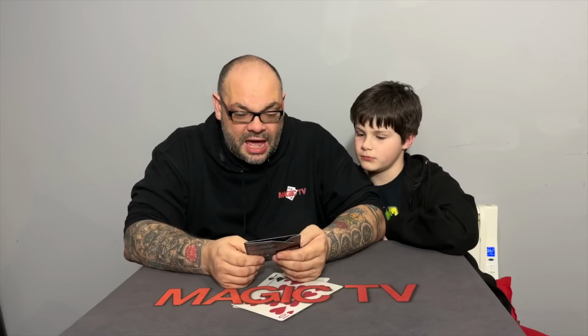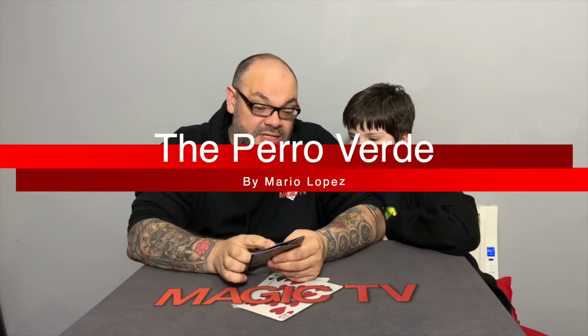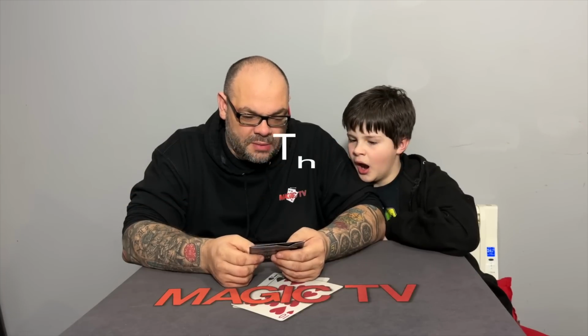Okay, so next up we have the Perro Verde by Mario Lopez, and this is another one by Card Shark. And the card warp reinvented by the crazy mind of Spanish FISM award winner Mario Lopez.